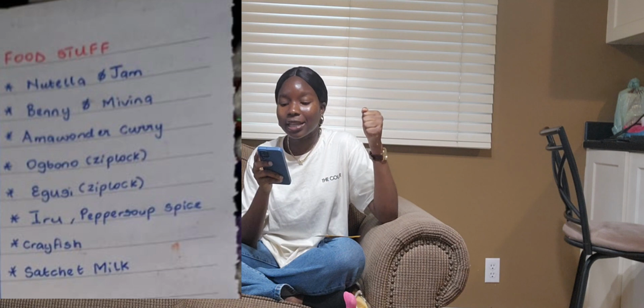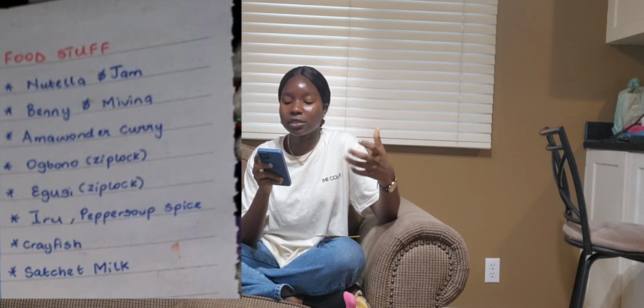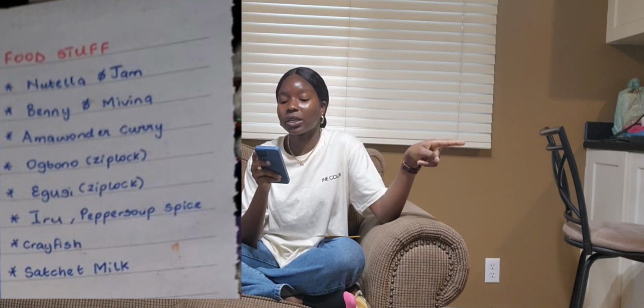Ogbono, egusi, and you put these things in Ziplocs. Yeah, put them in Ziplocs. Iru, pepper soup spice, crayfish. Yeah, also my crayfish is also here.